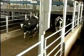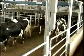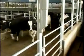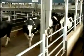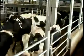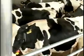The best way to move cows into a holding pen is to move them quietly and calmly. Cows are creatures of habit, so they'll move to the parlor naturally just because it's what they do. And what we're looking for here is when this pen is full, we'll be looking for signs of overcrowding. Right now there's plenty of room in between the cows. The gate hasn't been closed yet.